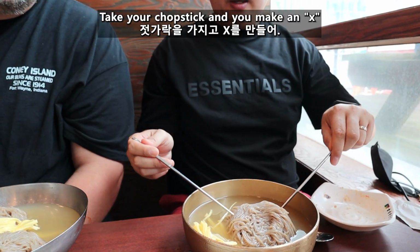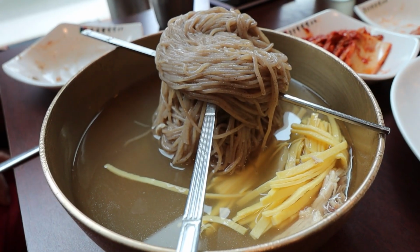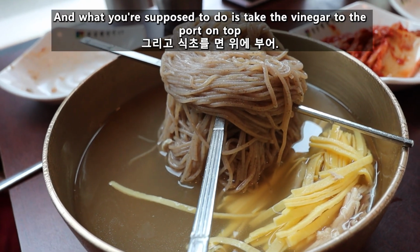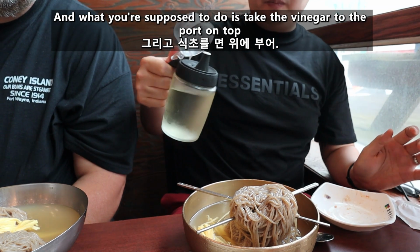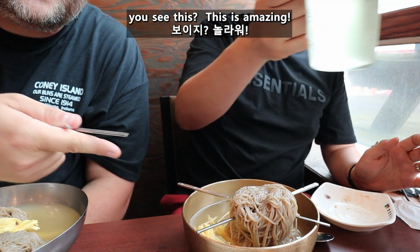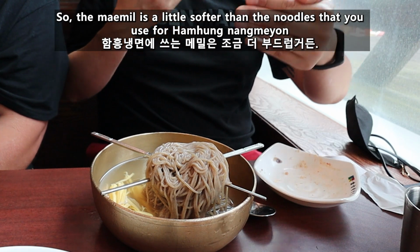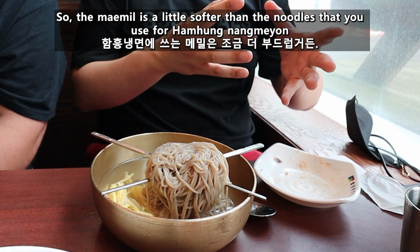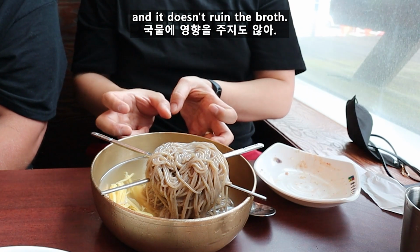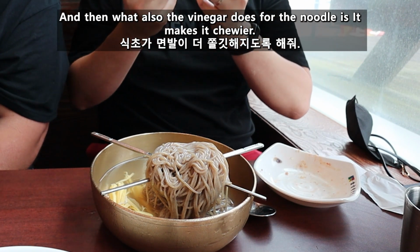What you have to do is you take these off on the side, right? Take your chopstick, and you make an X. Wow. See this? Okay. Let it hang. You let it hang. And what you're supposed to do is take the vinegar and then pour it onto... You guys see this? This is amazing. Because the meat is a lot softer than the kind of noodles that you use for hamhung naengmyeon, right? Yeah, sure. And so it actually soaks up the vinegar and it doesn't ruin the broth. Okay. And then what also the vinegar does for the noodle is it makes it chewier.